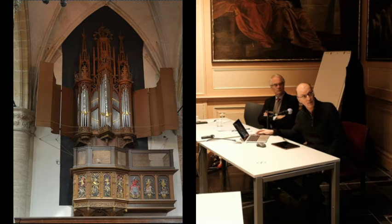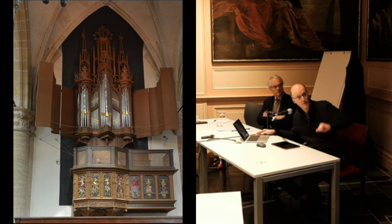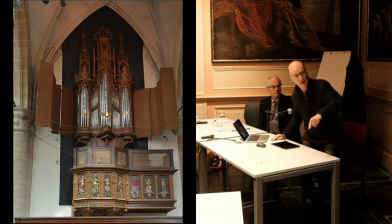And if you have seen the case, you also see that the gallery was enlarged in later time, and the pedal trumpet you heard is positioned here. I always call that the black box, so you don't see it. And upstairs, this pedal trumpet is extremely direct and loud, but downstairs it sounds like a Renaissance trombone, and as you heard, it fits very well.